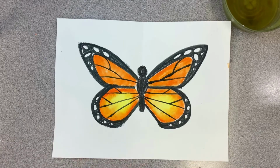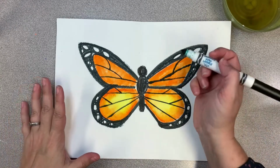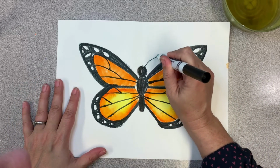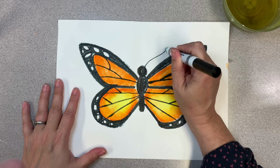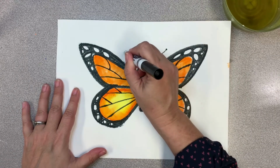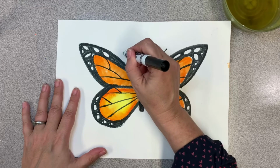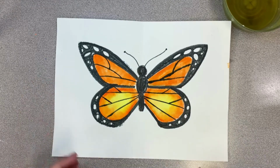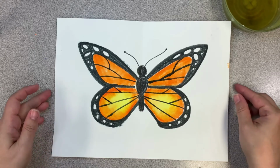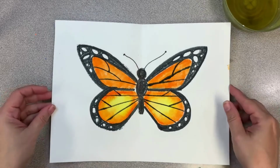All right, we have one thing missing on our butterfly, and that's its cute little antenna. So let's draw 2 little lines with a little tiny dot at the end. And voila, we have a beautiful butterfly that looks like it could fly right off the page. Look how amazing that looks.